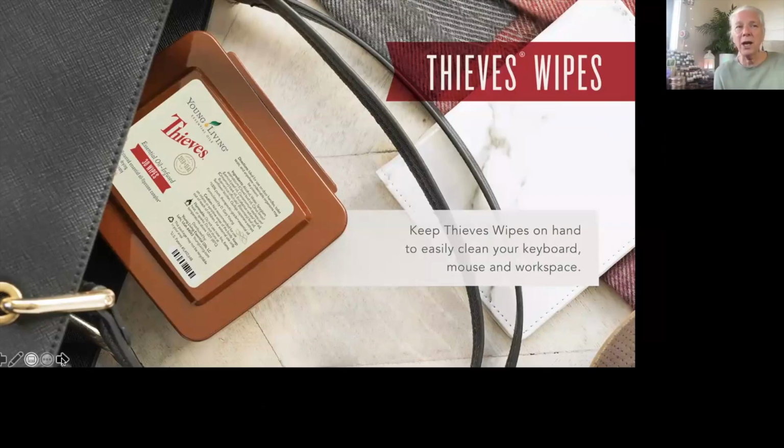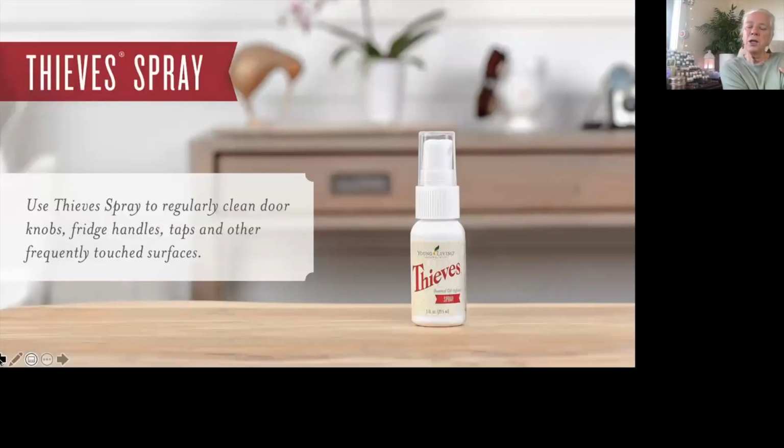Just back to that spray cleaner, the little one you had before, brilliant for aeroplanes. So you go into the toilet and they can be seriously overused and under aerated. So you can take your thieves cleaner in with you. And sometimes if I don't have my hand sanitizer with me, I'll use this to clean my hands. You can also use it for spot cleaning if you're quick enough.